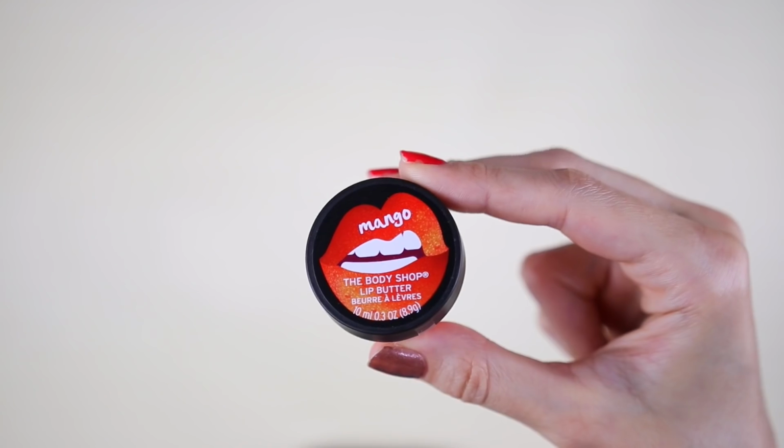Box number 20 is very silent. I have no clue about this one. And it is a lip butter. I was so close. We also had this one in the previous advent calendar. It is this one here. So I'm gonna keep this for a giveaway.